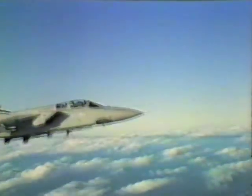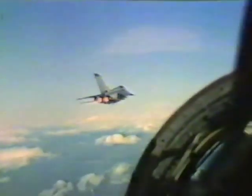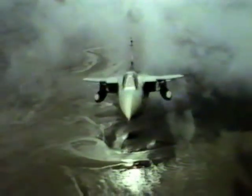For air-to-air operations, the air defense variant of the Tornado has been developed. It normally carries 8 air-to-air missiles and is equipped with the world's most advanced air-to-air radar that can detect targets at ranges of up to 180 kilometers. Enemy aircraft can be attacked and destroyed without the pilot actually seeing the target.